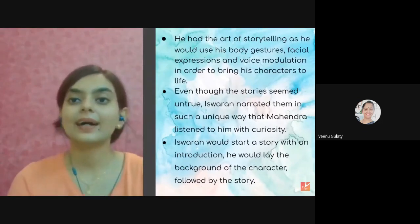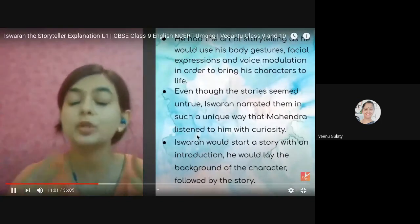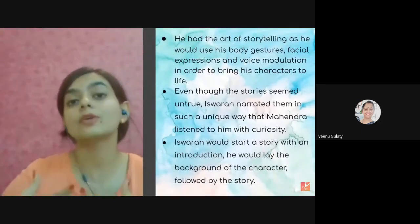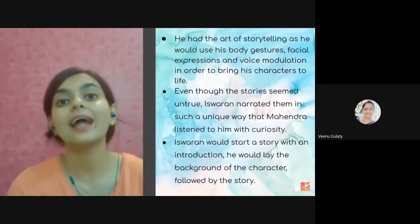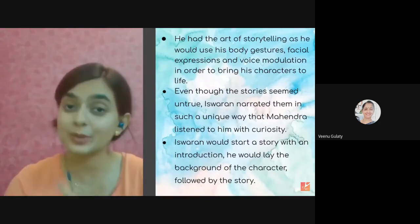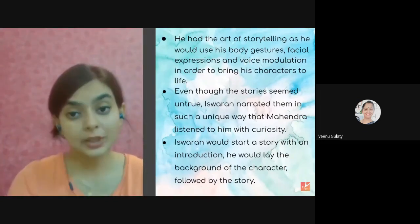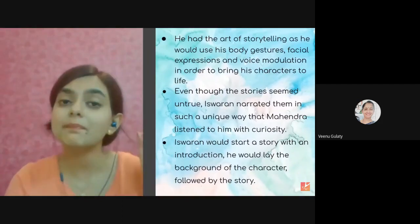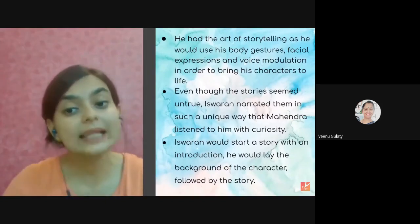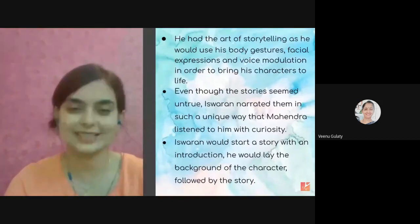Then he had the art of storytelling, as he would use his bodily gestures and facial expressions in such a way that all his characters would be almost lifelike. So he removed the fine line between reality and fantasy. He was able to do that with his excellent art of storytelling. So even though the stories seemed untrue, Ishwaran narrated them in such a unique manner that it certainly made Mahendra curious, and he listened with great interest and curiosity.